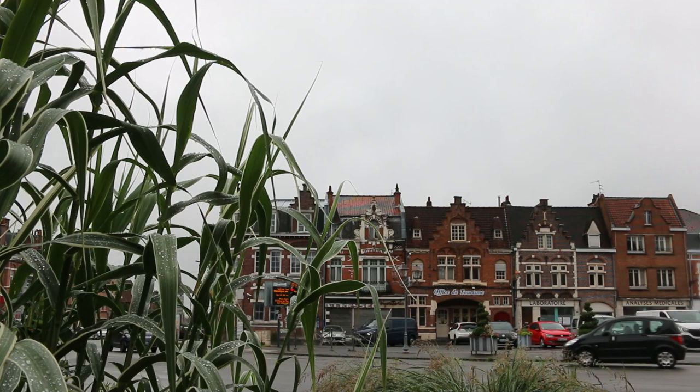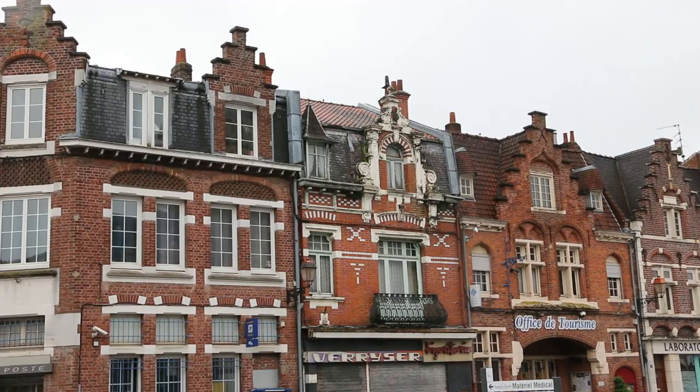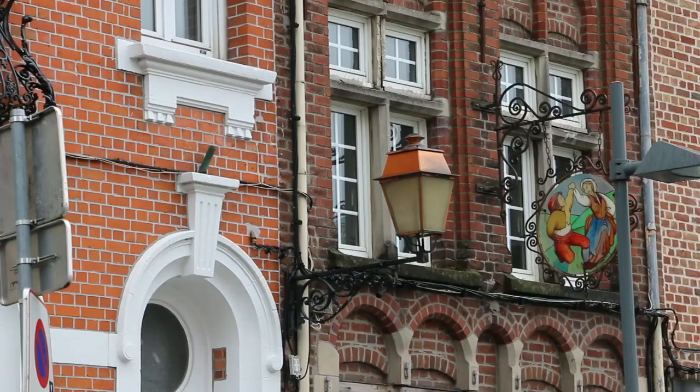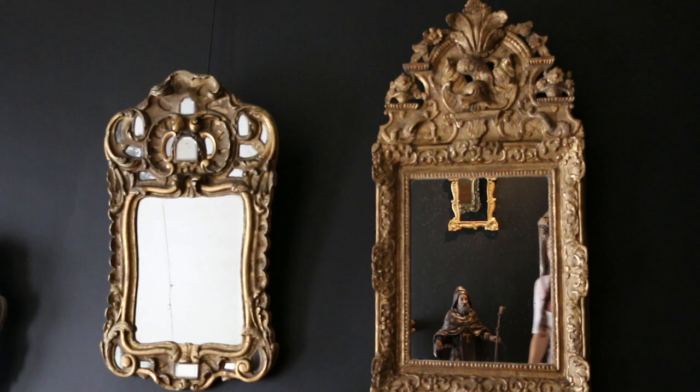It's an obligation. So Bailleul is an adorable little town in the north of France, very close to the Belgian border. It's very cute. It's typical of the architecture of the north of France, Belgium, and the Netherlands. So you wouldn't be surprised if you know this architecture a bit. But it's worth seeing.